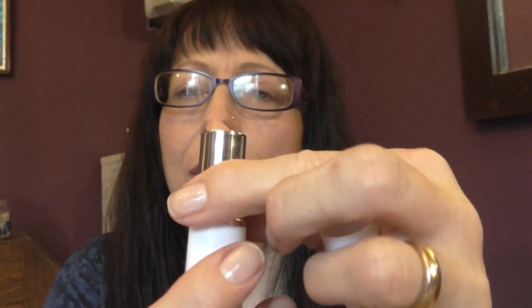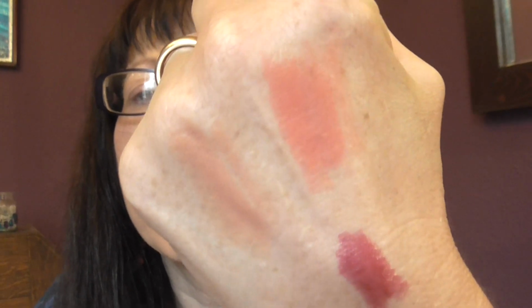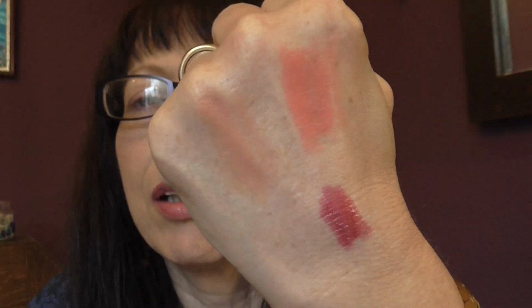Right. Where was I? Oh, that lipstick. Digressed. Sorry about that. So this is, again, like that. And with the silver, the white and silver looks really nice. And that's your lipstick. So I'll put it right up to, this is a real nude. There you go. And you can see the lip liner just there. And they are really, really nice. There's a lot more colours that I want to try. Let me just wipe that off.